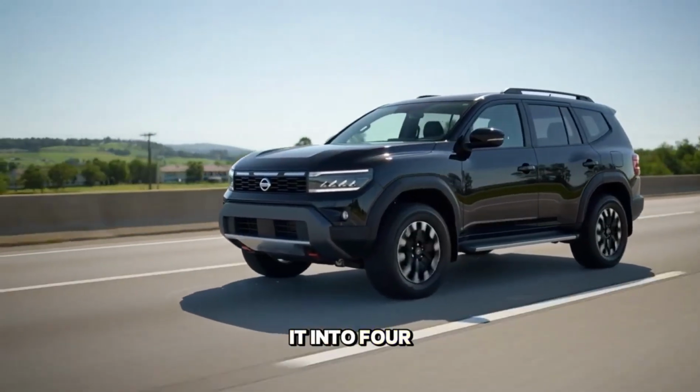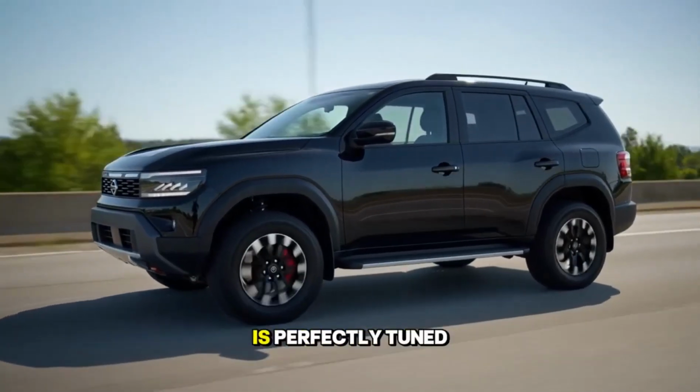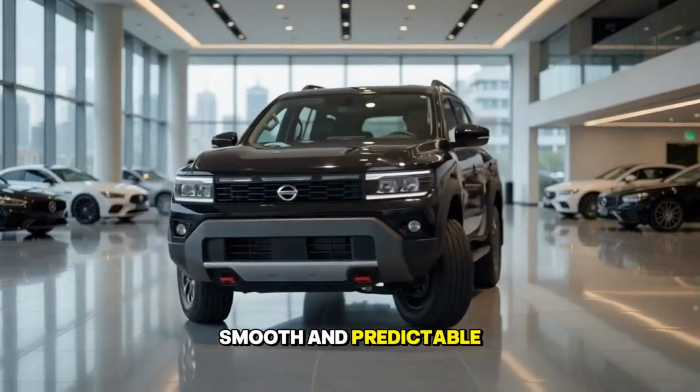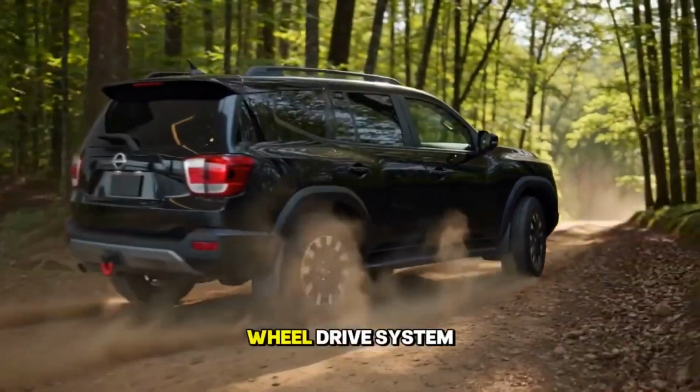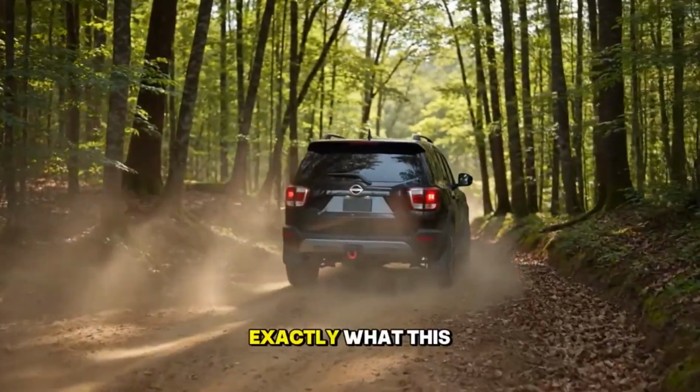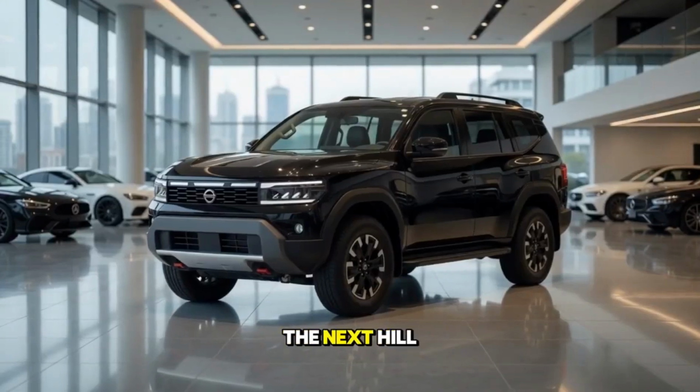You feel the chassis working underneath you, absorbing the impacts while keeping the cabin stable. When you shift it into four-wheel drive and tackle a steep rocky incline, the truck just walks right up it. The throttle response is perfectly tuned for off-roading, smooth and predictable, never jerky. You can hear the crunch of the dirt under the tires, you can feel the mechanical grip of the four-wheel drive system working, and you realize that this is exactly what this machine was born to do. It makes you want to explore. It makes you want to see what is over the next hill.